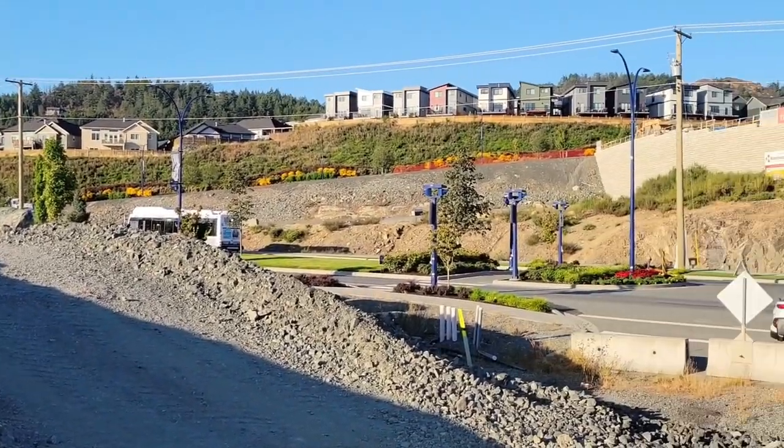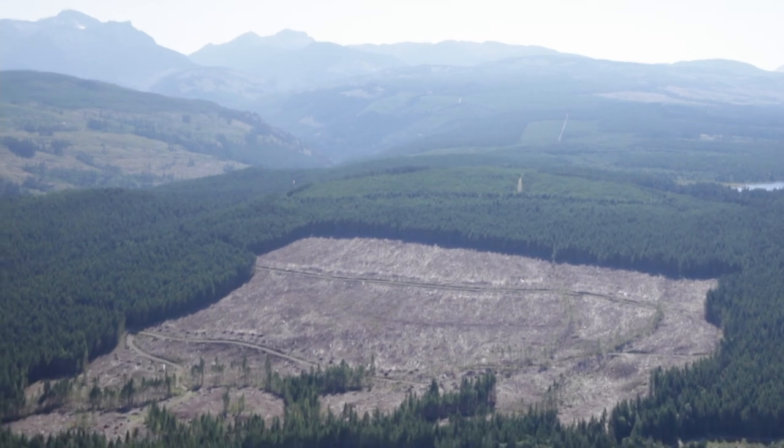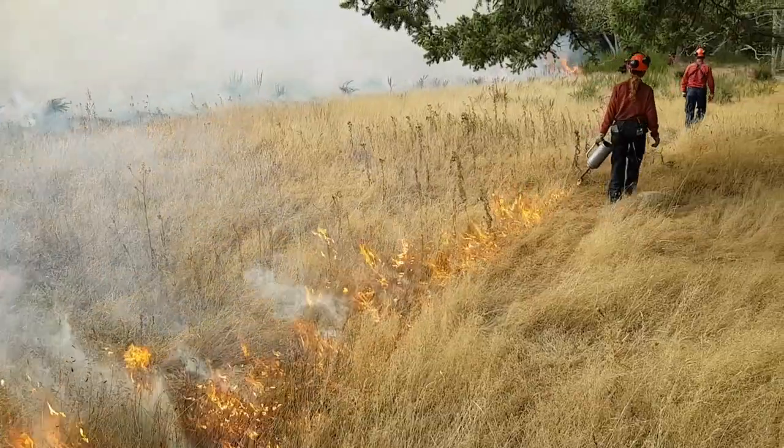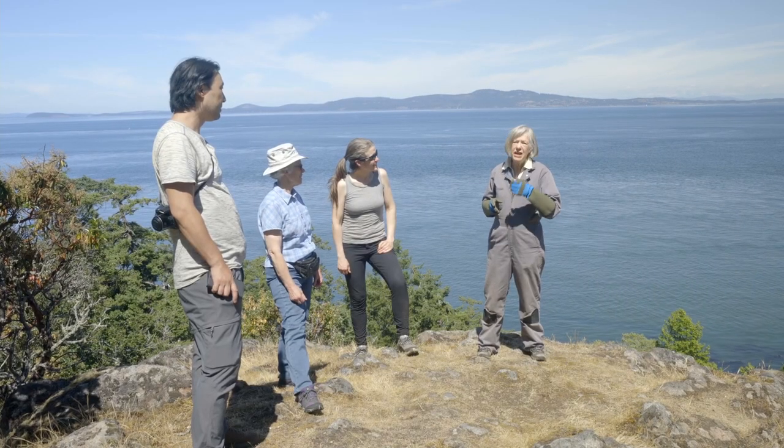Unfortunately, because of massive suburban sprawl, agricultural expansion, and industrial logging, only 1% of the old growth remains today here. Fire suppression, the need for controlled burns, and invasive species all threaten these coastal dry forests.